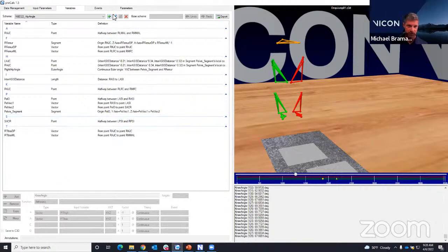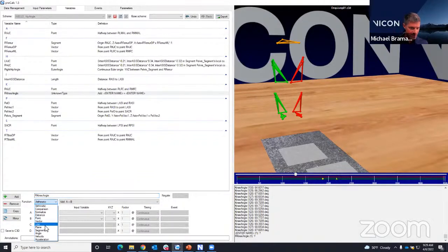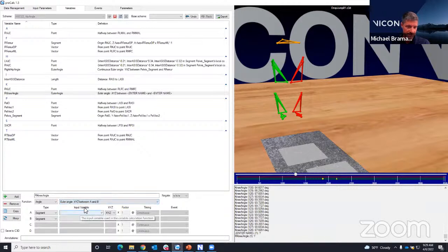So let's just go ahead and jump right into this. I'm going to edit this. What I'll add is my right knee angle, and I'm going to go with angle. This might be a little bit confusing for you, so let's just go with the first one, Euler angle, XYZ between A and B. Right away I can see it's prompting me for segments.